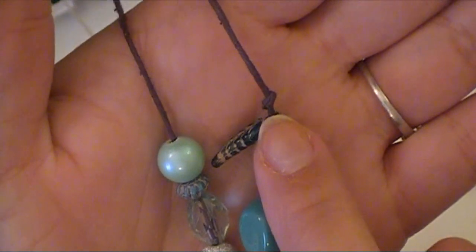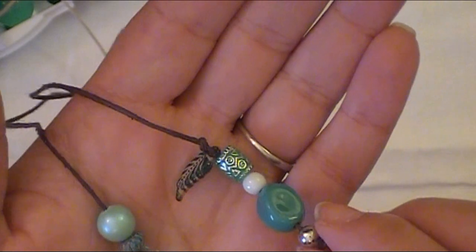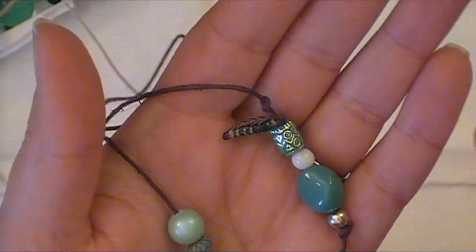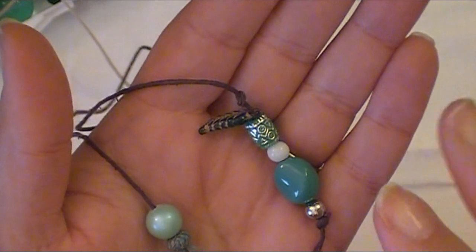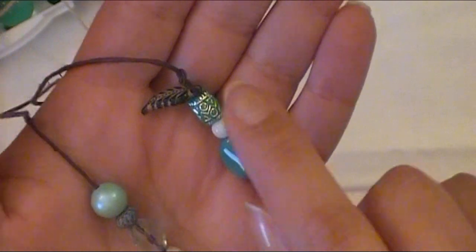Now, where's the one that I had? Is it this one, or yes, this one here? So on this one here, you'll notice that there is a knot at the top of this side and there's not one on here. And I wanted to show you so you could see why I did that. If I put that knot, that's going to prevent these from sliding up and down. I don't like for them to slide around on my charm, my bookmark like that, so I put a tie there.